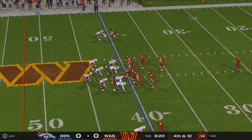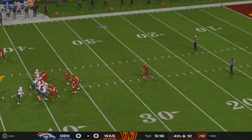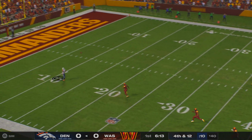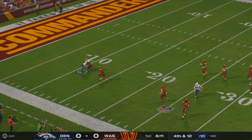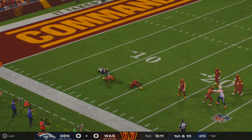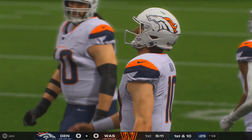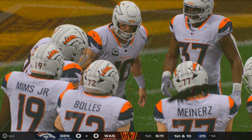Now the former Oklahoma Sooner Tress Way on to punt the football. So possession goes over here on the punt. And the offense will come back out deep in their own territory.